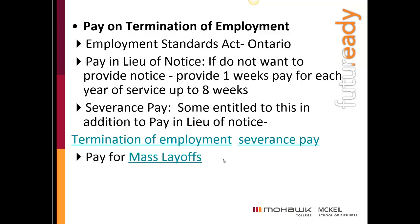Some companies also have severance pay. Severance pay is usually paid out by companies if they are terminating an employee without cause. So in other words, the employee didn't do anything. There might have been a corporate restructuring and maybe people lost their jobs as a result of it. But the idea is it's not the employee's fault. Those employees are entitled to severance pay.